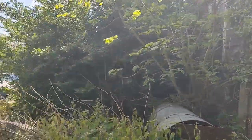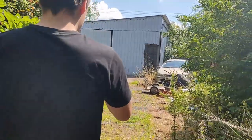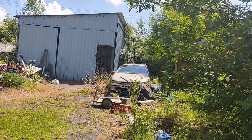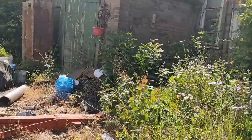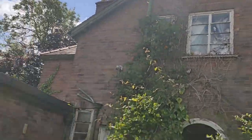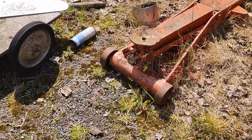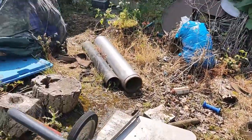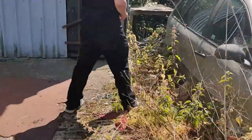Looks like it's an old, ordered house, eh? Yeah, some kind of farm maybe. So you've got a shed there. It's a big house. Quite a large house. Look at the size of that trolley jack. Jesus, that's quite large.